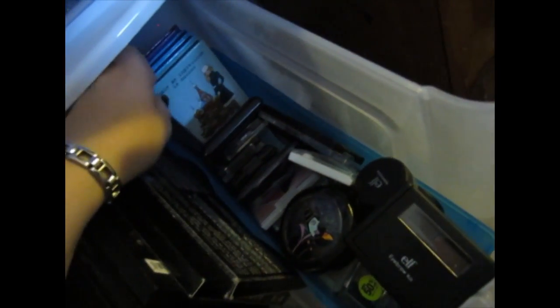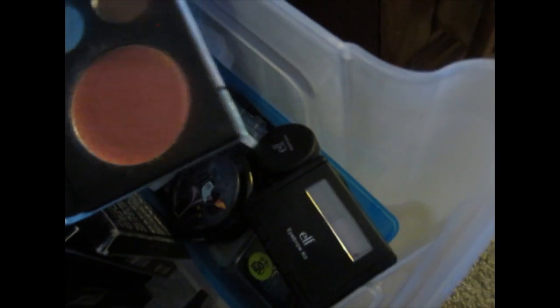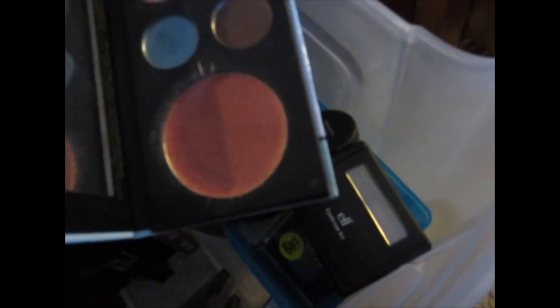The Stila, these are fun. They're the old travel passports. I've got a few of them, and they come with about four eyeshadows and then a blush. Sometimes it's a convertible color, not a blush. Well, it is a blush, but you're supposed to be able to use it for lips too. They're fun, and good to travel with because they don't take up a lot of space.